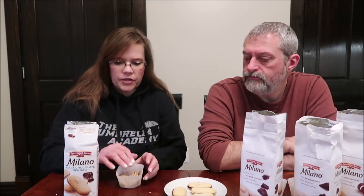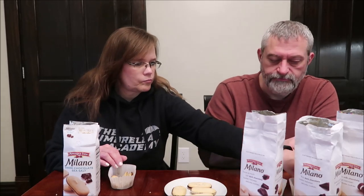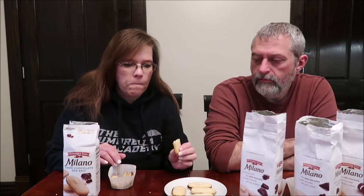I get a little bit of the dark chocolate. I don't get sea salt, though. Sometimes the salt hits you afterwards, so I'm giving it a second. I don't really get salt from it. I don't either. Those were very similar to the dark chocolate ones. So these are the sea salt. Uh-huh, that one. And these are the dark. Uh-huh. They seemed very similar to me.